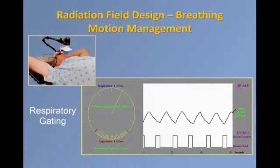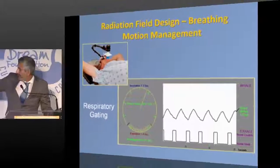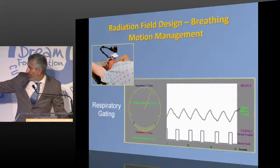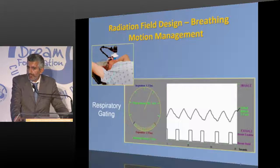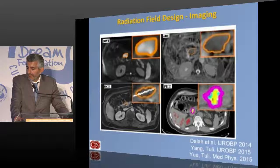We have the capacity now to be able to track tumors as they move as a function of breathing, so you can actually see them. You can see where they move. You can measure how much they move. And in this case, the top line represents the breathing, and the bottom line represents the radiation being either on or off. And so we typically will deliver radiation only when the patient has fully exhaled. And so we can do that automatically. And during that time, the tumors are not moving.